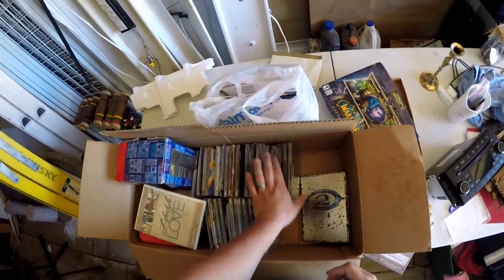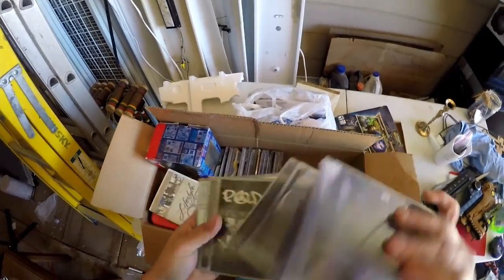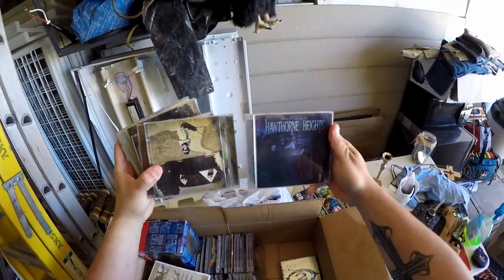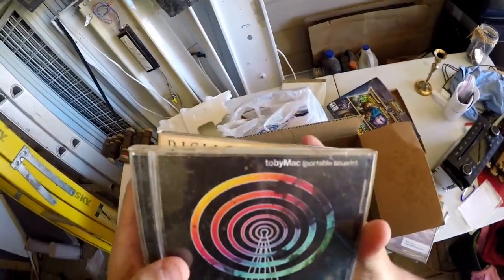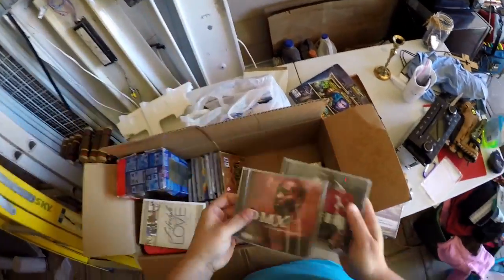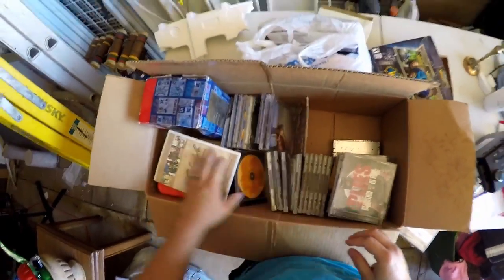And then these are all CDs. Looks like POD, Stephen Curtis Chapman. I know he's a Christian artist. Burned disc. We don't mess with the burned disc. Ooh, Hawthorne Heights. It's a couple of my favorite bands right there. So yeah, these are just a bunch of CDs. Smashing Pumpkins. Not in there. DMX, not in there. Pixies, in there. So we'll look through those, see if we can find anything cool in those. And that was that box.